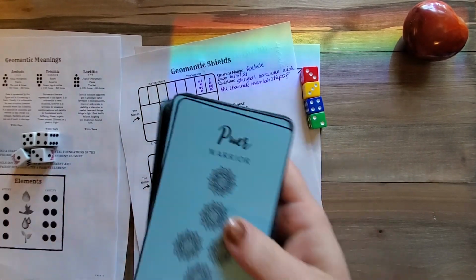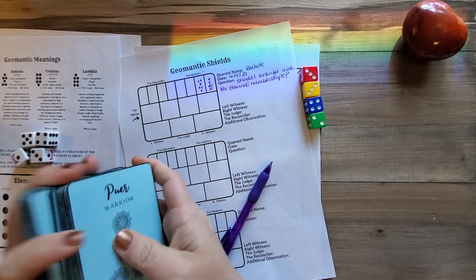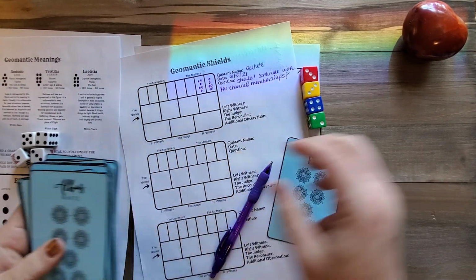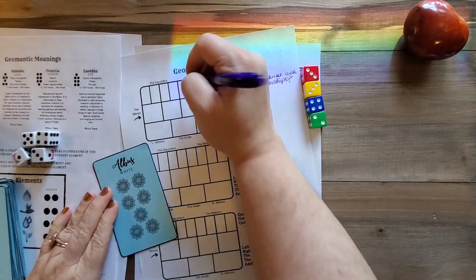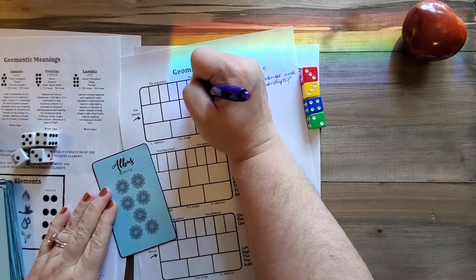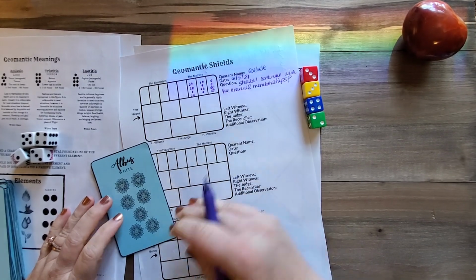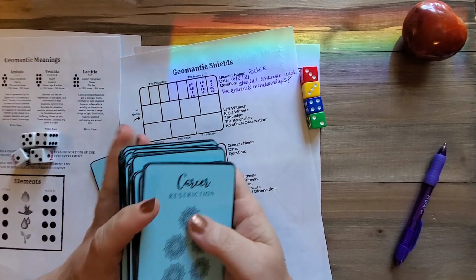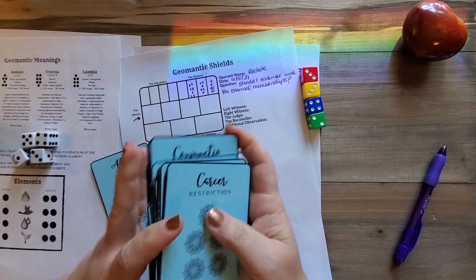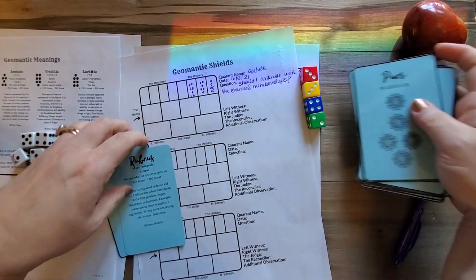Or we can use the deck. Should I continue with the channel memberships? We get the first flyer. So it's Elvis. Okay. Should I continue with the channel memberships? And there we go. Rubius.